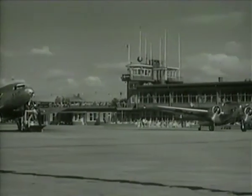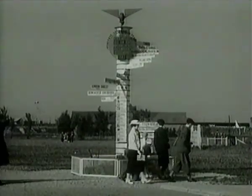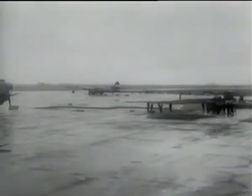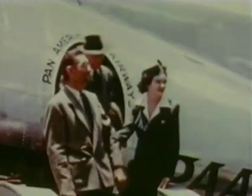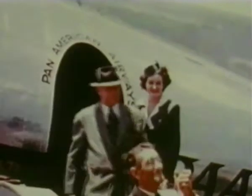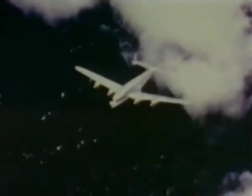One was the design and construction of higher capacity, long-range aircraft capable of transoceanic operation. The second was the construction of large-scale land airports throughout the world. And the third was the opening of worldwide operations by the US airlines, now dominating the world in airline travel.